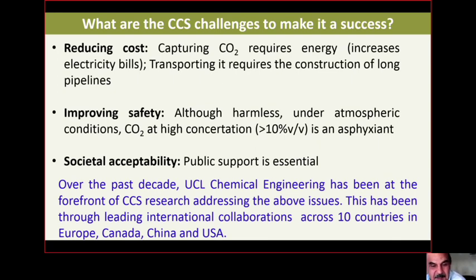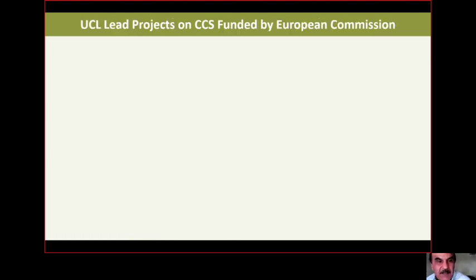Over the past decade, UCL Chemical Engineering has been at the forefront of CCS research, addressing the above issues. This has been through leading international collaborations across 10 countries in Europe, Canada, China, and the USA. Here are some of the projects that we led at University College London to address those issues, funded by the European Commission through two programs, the Framework 7 and also the EU Horizon 2020 projects. These involve multinational collaborations with partners across the world.